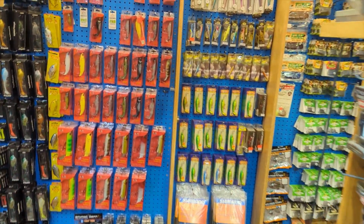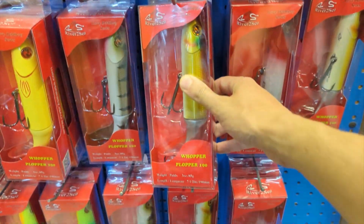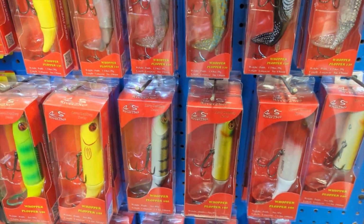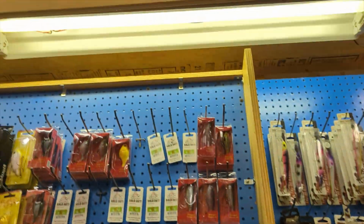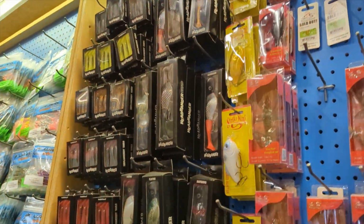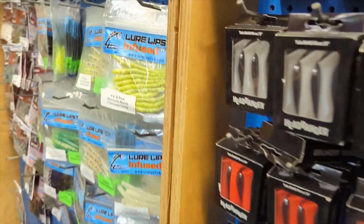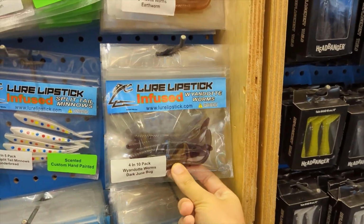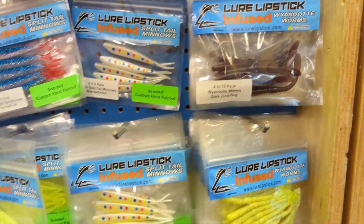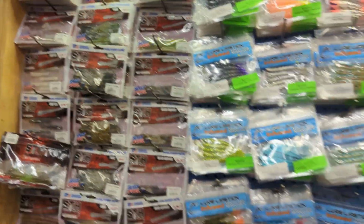And going over to this side, they got the really huge whopper ploppers here, the 190 size. Might be the only store that carries those. So they got a nice selection of whopper ploppers here. Headbanger lures. Another company I've never heard of, Lure Lipstick. Looks like more drop shot style baits, some tubes right here.